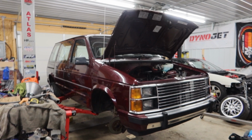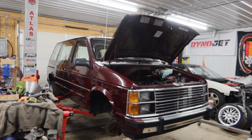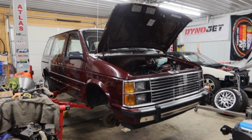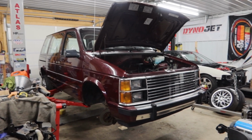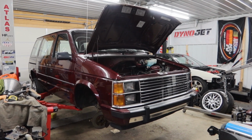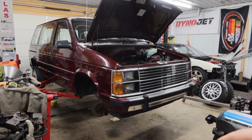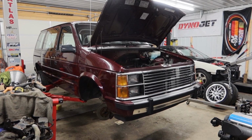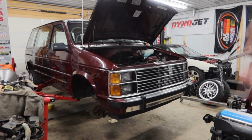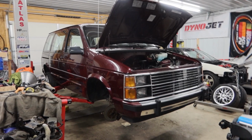All right, guys, this is the new project. This is a 1986 Plymouth Voyager. If you go back in an old video, you've seen I put this thing on the dyno. It made 80 horsepower and 100 foot-pounds of torque with its original 32,000 mile drivetrain. This van is a 5-speed caravan, which I know a lot of people are going to be like, what, a 5-speed caravan? Yes, Chrysler made 5-speed caravans before they made turbo caravans back in the early 80s. So this is a Gen 1 caravan.